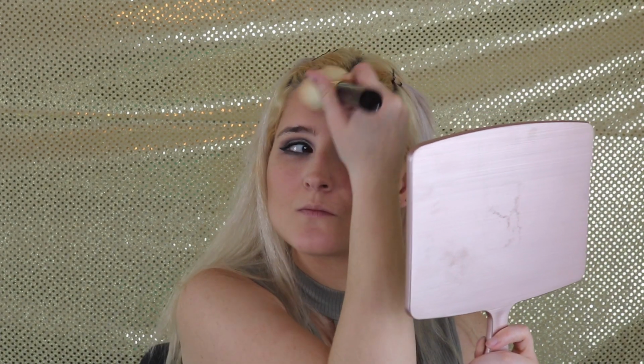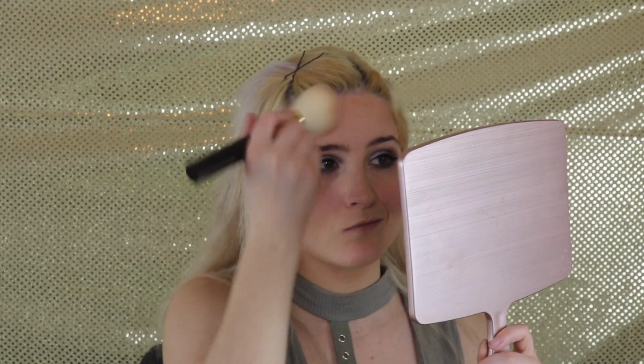Okay, so I really like this bronzer. I feel like it gave me a really pretty bronzy glow. Maybe looks like I spent some time outside, even though I can't remember the last time I was outside. So yeah, I really like that.